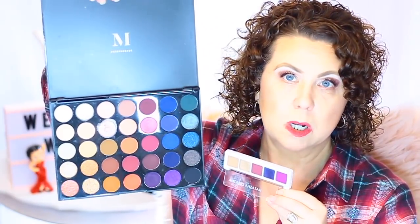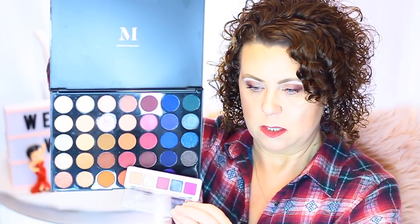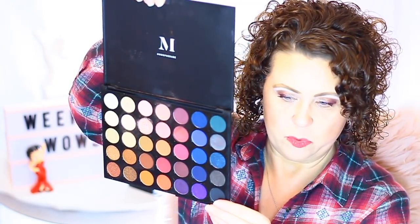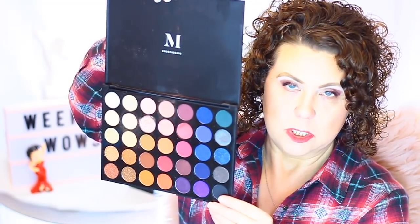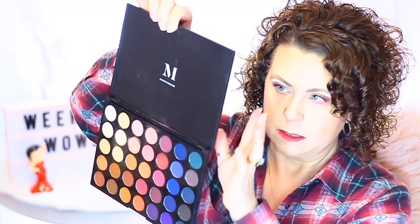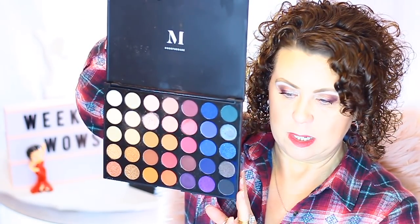Now, of course, the Morphe eyeshadows are nice. They're not exactly going to be the same quality as the Natasha Denona, which you can't see any of that because of my lights. But definitely try this out if you are a fan of Morphe eyeshadows, which you should be because they are pretty good considering. Just steer clear of the ones from Jaclyn Hill, the vault ones. Don't get those. But these in the black, these are really good, and they blend really well, and I just have really enjoyed using these quite a bit, actually.